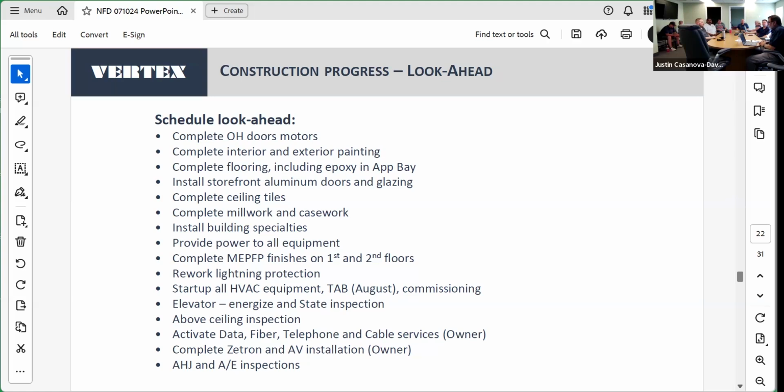Complete millwork and casework. Install building specialties like fire extinguisher cabinets in the AEP. Provide power to all the mechanical and various equipment by the electrical contractor. Complete the MEP FP finishes on the first and second floor. Rework the lightning protection. Start up all the HVAC equipment. Do the testing and balancing, which right now is scheduled for August. And then follow up with the commissioning.